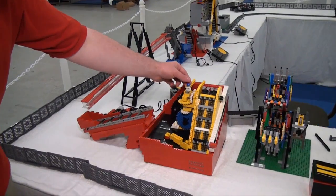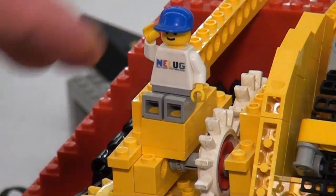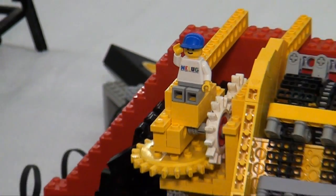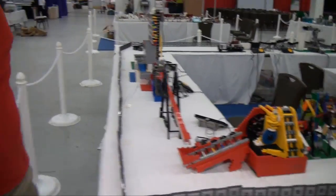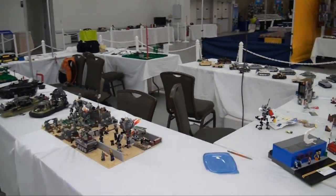We've got a nice knee lug minifigure right here, and now this is the New England LEGO Users Group, so this is like the home lug right now since we are in New Hampshire. Very, very cool. And we'll keep going down here. This is the military section, so let's see what cool military builds we got here starting off.